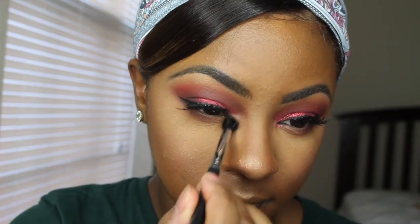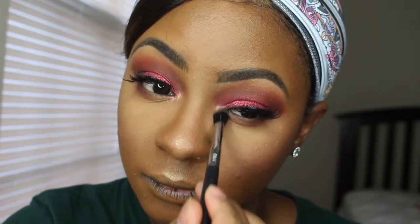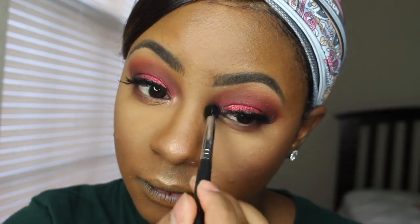I'm going to take the highlighter that I used to highlight with and apply that in my inner corner of my eye. Like that. And my battery is about to die.